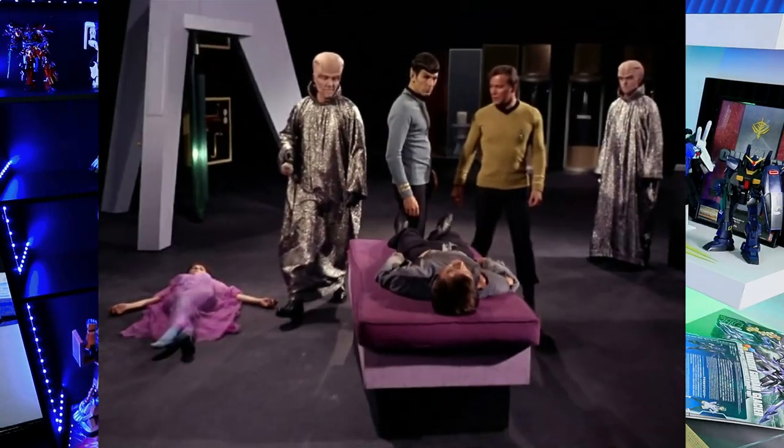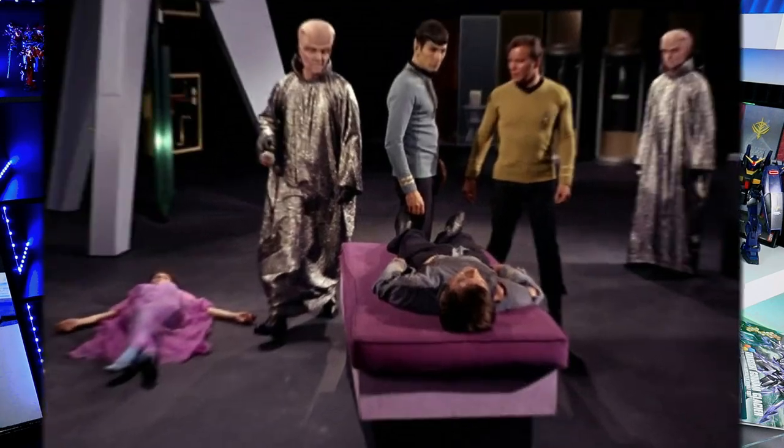You know what my outfit reminds me of? One of those aliens from that Star Trek episode, Empath. You know, the ones that can, like, control everyone's brains. Alright, I digress.